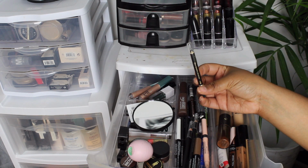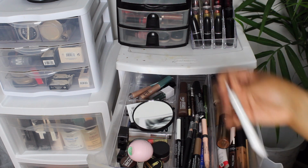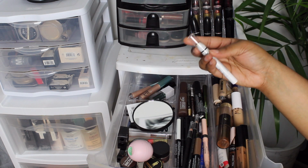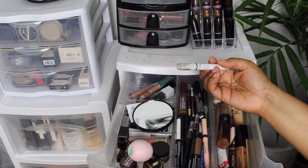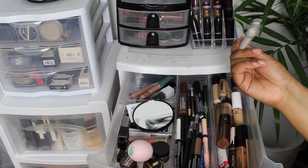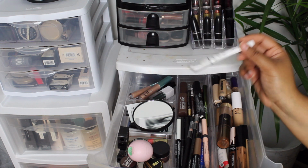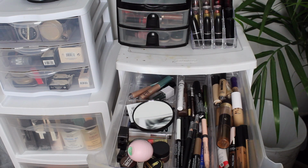Another one of these, but it's from Black Radiance. One of these eyeliner pencils that you sharpen. So I have this NYX Jumbo Eye Pencil in the shade Milk. This is an eye pencil, but it's always been the OG eye primer. When I first started doing makeup and doing YouTube videos, this is the primer everyone used to use. That and that LA Girl.